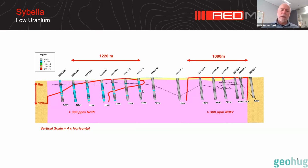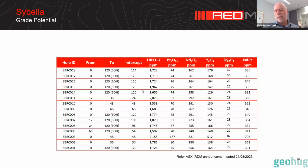This is the sort of assays that we've been getting from the drilling. We get mineralisation pretty well from 0 to 120 metres, and a lot of the holes terminated in mineralisation. As you can see, there are kilometre-wide zones of mineralisation. Typically it goes about a third of a kilo of NdPr.